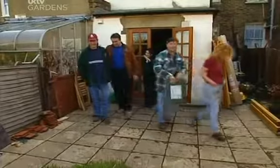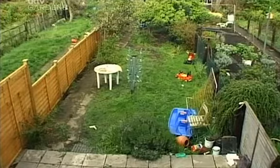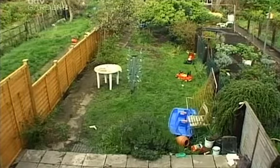OK, gang, let's clear this book out. With £1,500 to spend and the application of plenty of graft, this garden won't know what's in it.